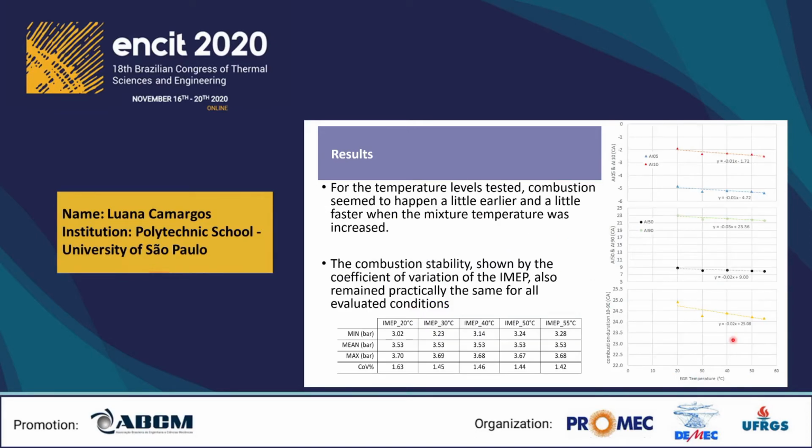Talking a little bit about the combustion, for the temperature levels tested, combustion seemed to happen a little earlier and a little faster when the mixture temperature was increased. The combustion phase and duration calculated by the heat release analysis show it here. The trend lines indicate that the crank angle locations corresponding to 5, 10, 50 and 90% burned mass fractions are happening earlier in the cycle, and there is a reduction of 0.02 crank angle degrees in combustion duration for each degree Celsius of mixture temperature increase.